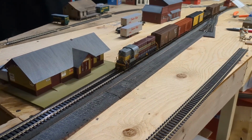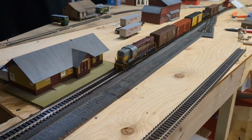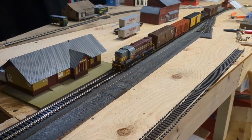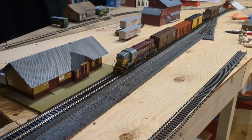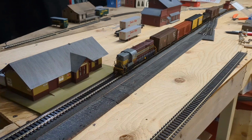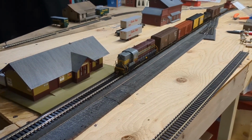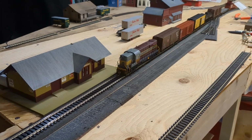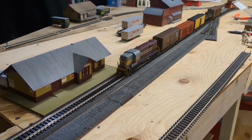So I'm actually working on my siding right now for this little town city scene. This will just be a passing siding for the station and any work being done in the industrial area or the team track. Pretty straightforward, just laying down the roadbed for the siding, and then I'll throw the track down today and get it powered.